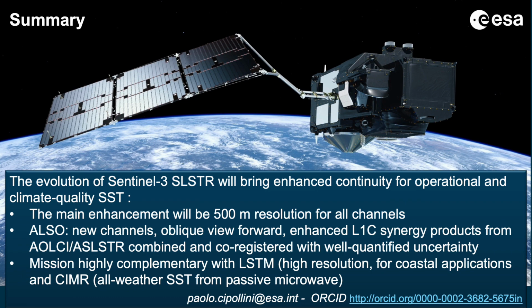And I should mention, we will create level 1C synergy products from AOLCI and ASLSTR combined in the same data file, co-registered with well-quantified uncertainty, because we really want the synergy of the two instruments to be exploited at the very best. And the mission is highly complementary with the LSTM and CIMR, as I've just shown to you.